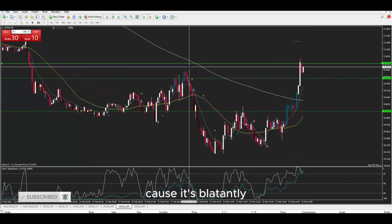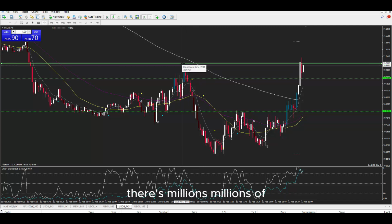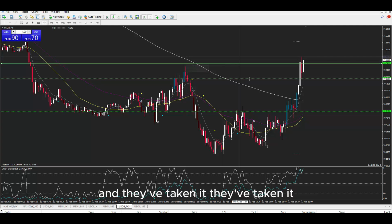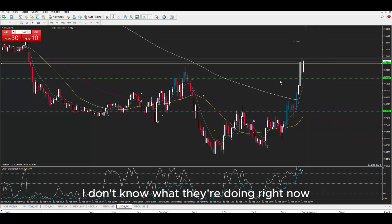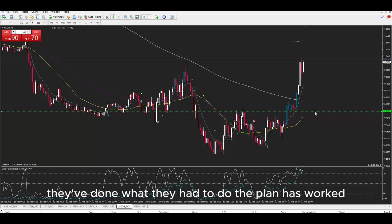They've done it on purpose to get this here. Because it's blatantly, I don't even need x-ray glasses to know that there's millions of dollars in this area here. And they've taken it. It can go up, it can go down. It doesn't matter. I don't know what they're doing right now. They've done what they had to do. The plan has worked.